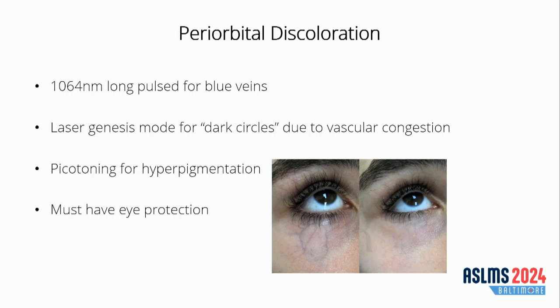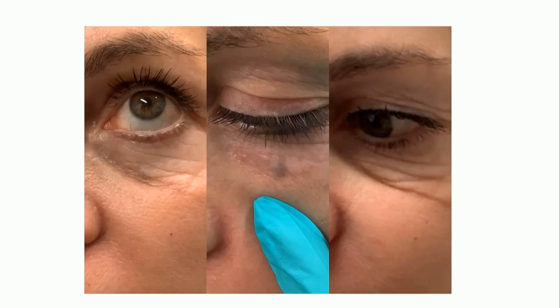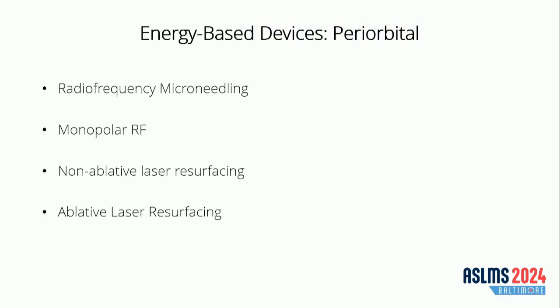And then it's imperative to say that any of these lasers in this eye area require placement of a metal intraocular shield. And this is just an example of a patient with a blue vascular lesion in the infraorbital area treated with one session of the long pulse 1064. And then I typically move on to treatment with our energy-based devices that resurface and tighten the skin. These can be done on the same day as our color treating lasers.